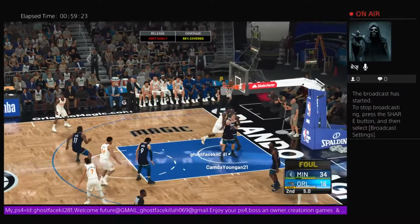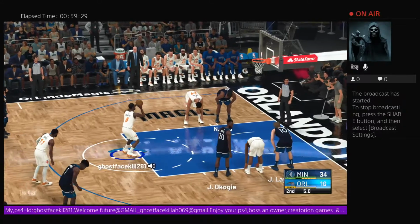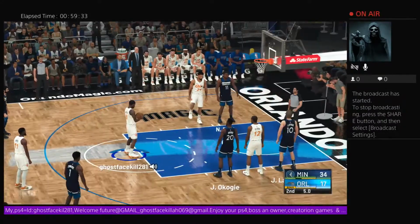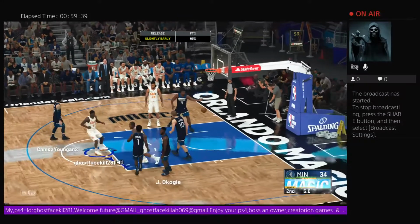Here's Bacon. 2 free throws coming up, and they call the shooting foul. He got bumped on that shot. And he's got his first free throw. And so he makes both from the line.